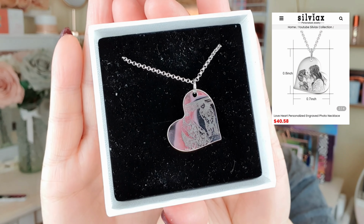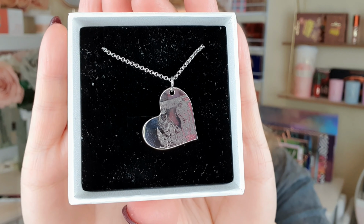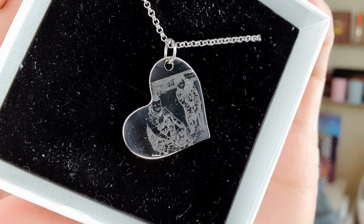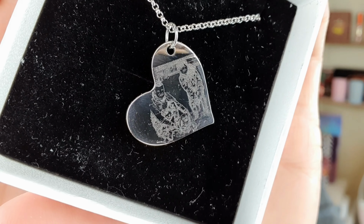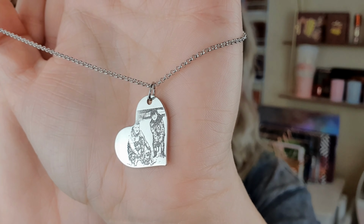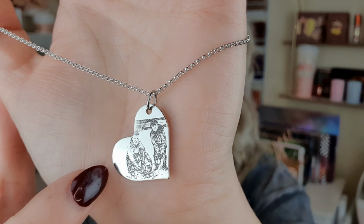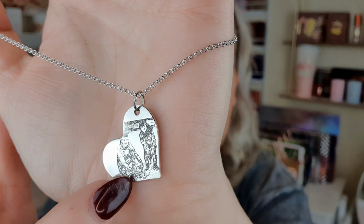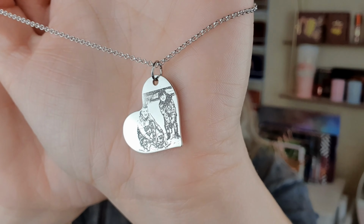So I believe that this retails for around the $30 price mark, so I think that's actually really reasonable. And then the next item that I bought was this one here, which is a silver plated necklace. And then I got this picture, so I don't know how it's showing up on camera, it looks a lot better in person, but it's actually my children. So this is the laser cut design. You can see it a bit better like that. So you've got my youngest boy here, this is my eldest, and this is my little dog here as well.